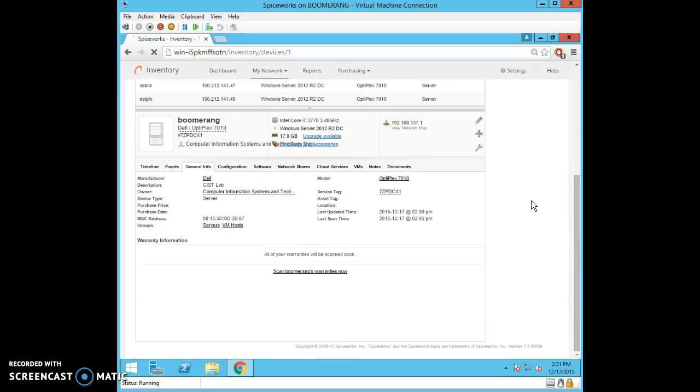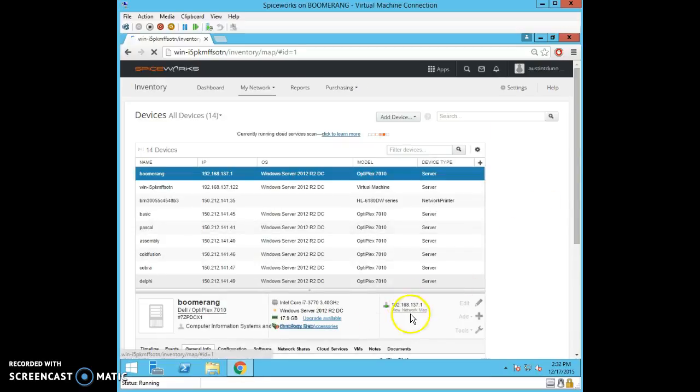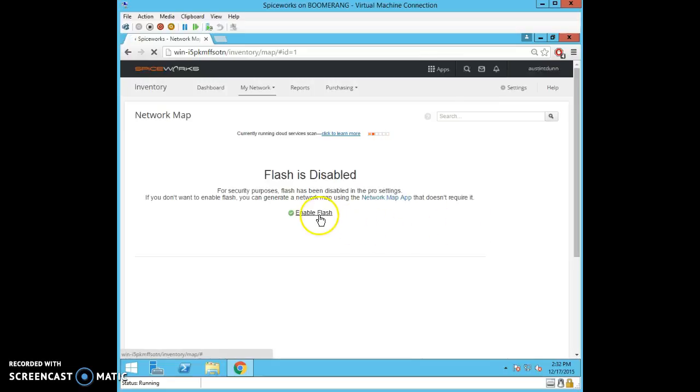But say it was really important, they needed to get it done, like your boss, you needed to get that done real quickly, you'd have to go directly to that computer and fix it. But it'll tell you what's in each computer, and then the operating system, how much RAM's in it, what group the computer is assigned to. So you guys assigned it to the CIST, and then tells you the IP address.